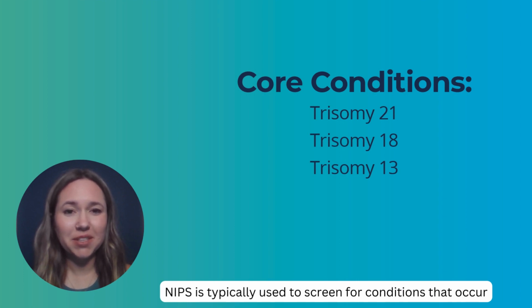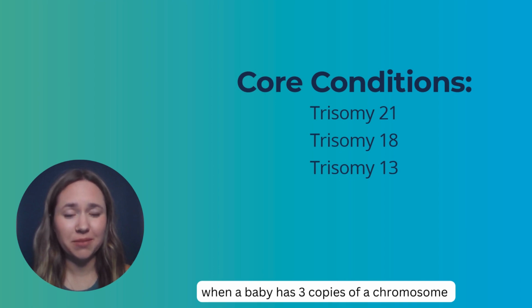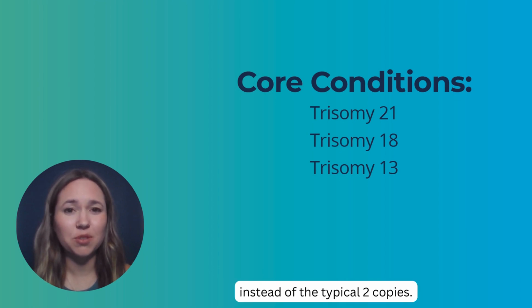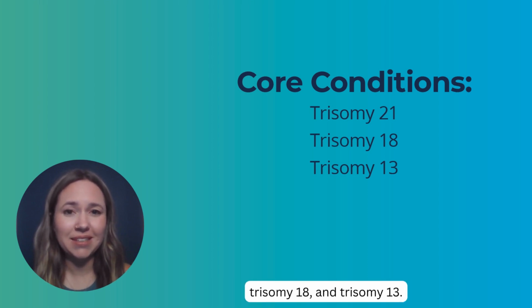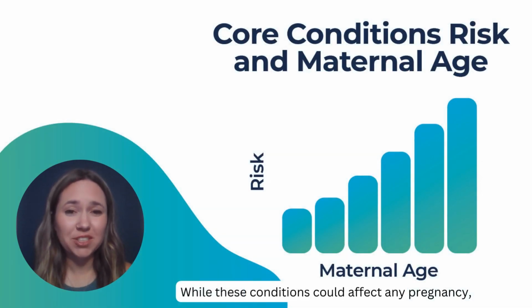NIPS is typically used to screen for conditions that occur when a baby has 3 copies of a chromosome instead of the typical 2 copies. These are trisomy 21, or Down syndrome, trisomy 18, and trisomy 13. While these conditions could affect any pregnancy, the risk goes up with increasing maternal age.